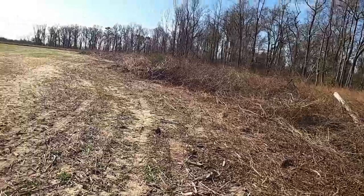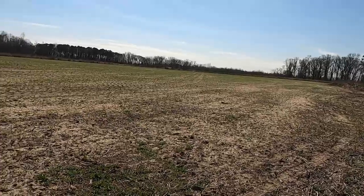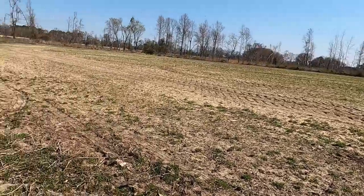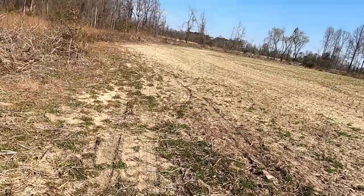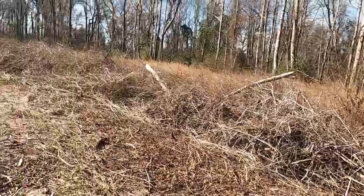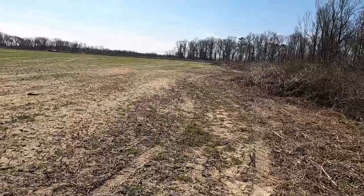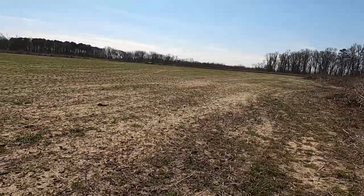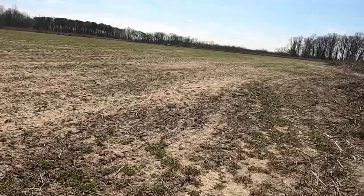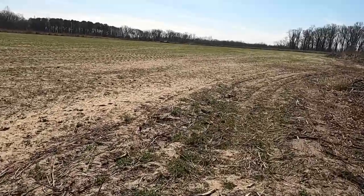Here is what the field looks like from back here. You see that's that building I told you we've got to take down, and we come all the way around, back around here. And now we're working our way back up to the front, back to the pecan orchard. The pecan orchard is right on the other side of that building that we're going to have to take down. Because where that building's at, we're going to clear that also and turn that into farmland.